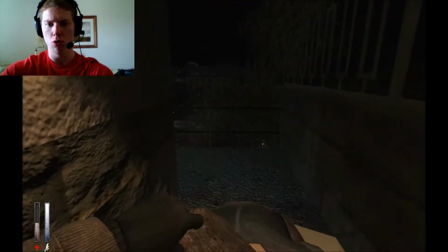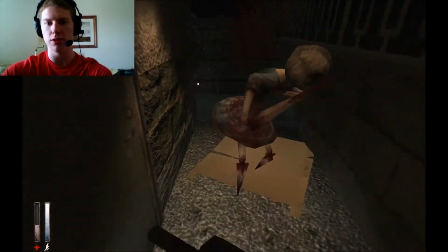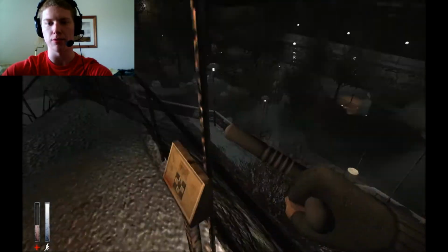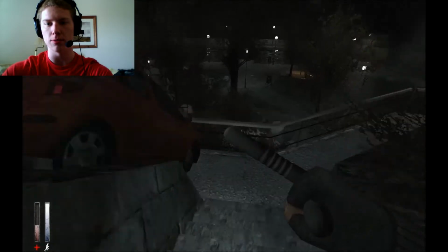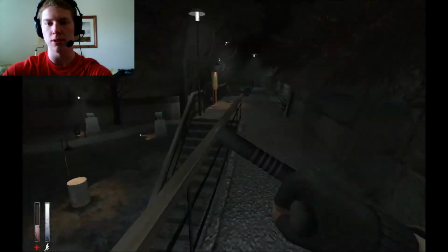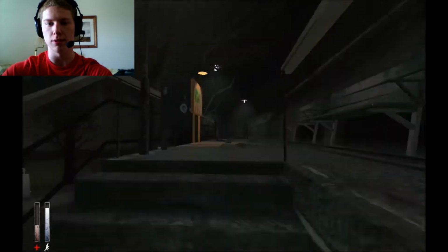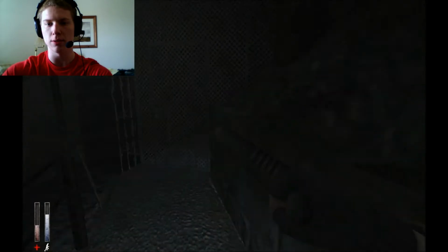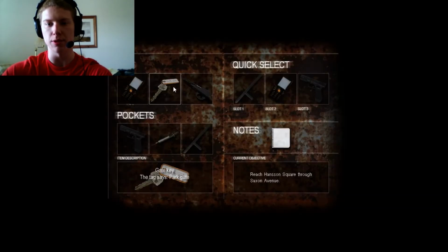Ooh! You suck, lady. Gosh. Where did you come from? She wasn't there before. Obviously. Seems like they just spawned enemies in here. Wait, does that key go to that fence over here? That'd be interesting. It's locked, so I should be able to use the key on it, right?